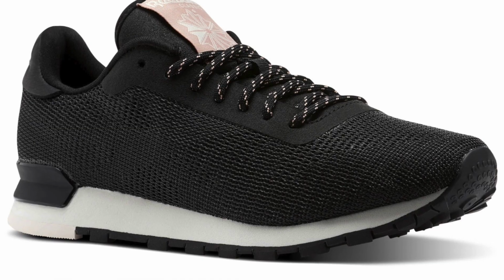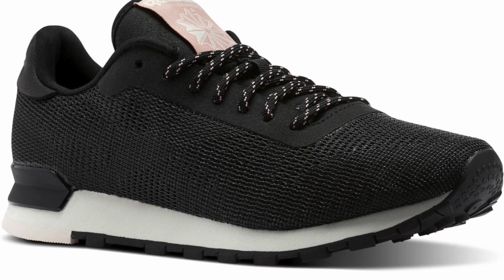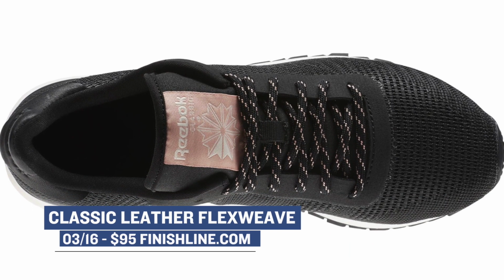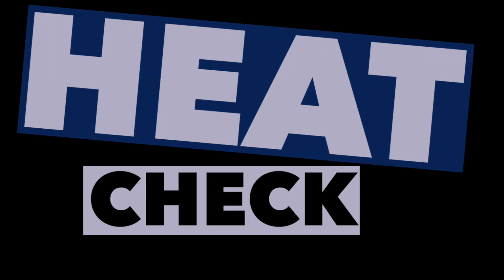And our last drop for Friday comes from Reebok, adding a little bit of an update to a classic leather with the new FLEXWEAVE upper. Now, this is actually my first time seeing this model, and it actually looks pretty cool. Those will cost you $95.